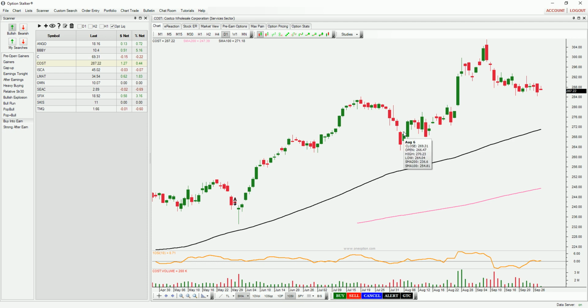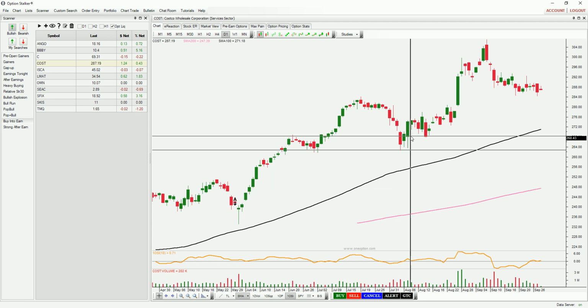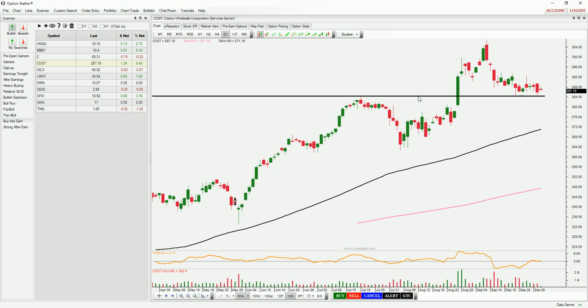This one I like a lot, Costco. I like this one a lot because you see this breakout right here. That was prior resistance. Boom. Now it's support. That support is holding up really well. I like selling that put spread below the 284 strike price. Really like this one. Okay, this is one you should definitely look into.